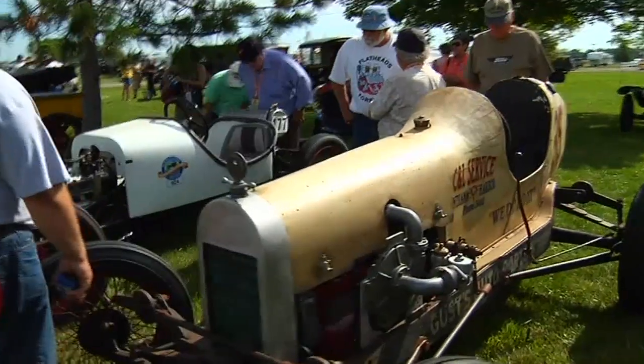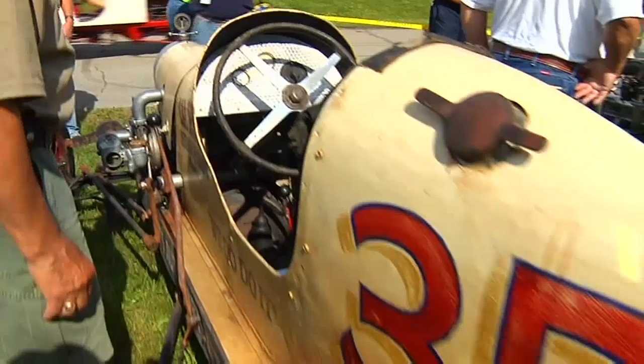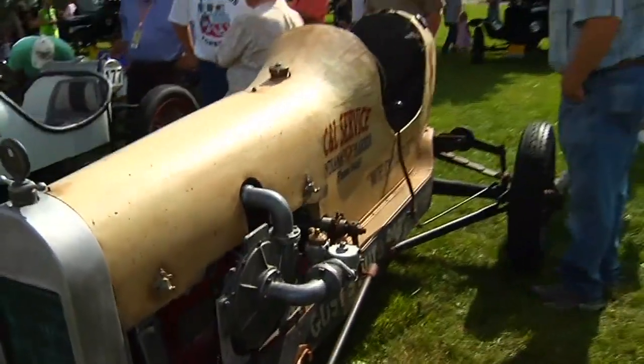Fronty overhead cam supercharged dirt car. It's an 88-inch dirt car. They raced it in the late 20s, early 30s. Model T engine, Model T frame. It's a Model T-based car.